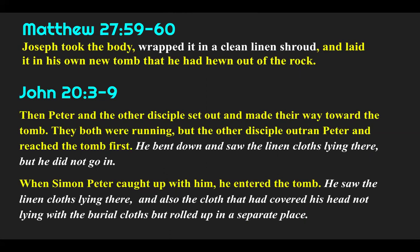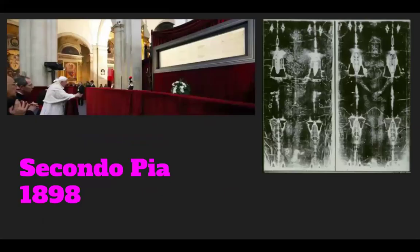In Matthew, we see that Joseph took the body, wrapped it in a clean linen shroud, and laid it in its own new tomb. In the Gospel of John, both Peter and the disciple John run towards the empty tomb. John arrives first, and it says, he went down and saw the linen cloths lying there, but he did not go in. When Simon Peter caught up with him, he entered the tomb. And then Peter saw the linen cloths lying there, and also the cloth that had covered his head, not lying with the burial cloths, but rolled up in a separate place. So it's referenced in the earliest documentation of the burial of Jesus Christ.